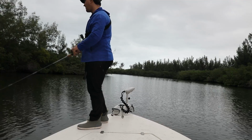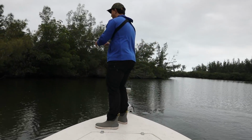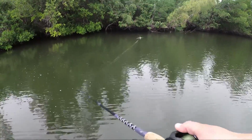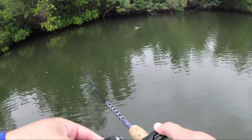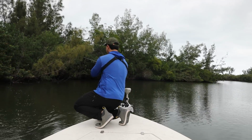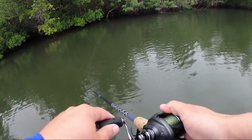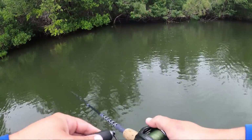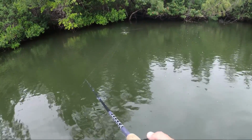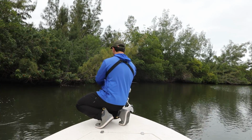Come right out of this pocket here. If he eats this, this will be epic. This could be good. Oh, they're on it. One's looking at it. Oh, he's on it, he's under it. Oh, damn! He got his nose right against it and then spooked. What was that about?